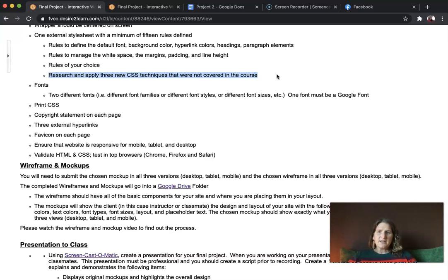You want to make sure that the website is responsive for HTML, responsive for mobile, tablet, and desktop. I will have a video posted for this week that goes over the responsive. I did have you work on a couple different things for homework, but I'm going to give you guys just a little demonstration. So you should be working on the desktop, the tablet, and the mobile design.